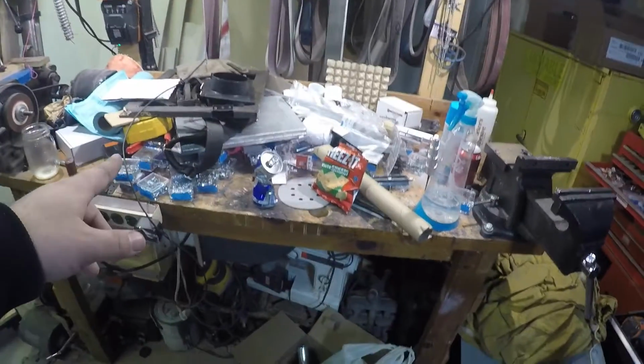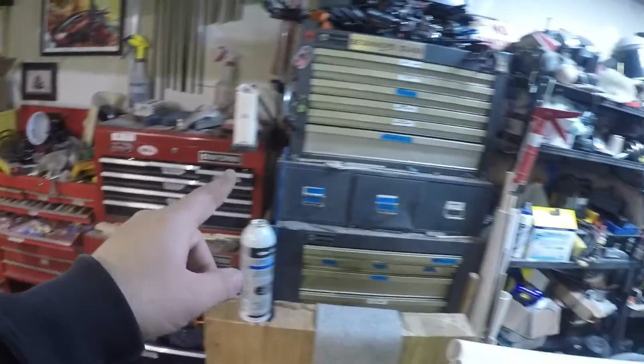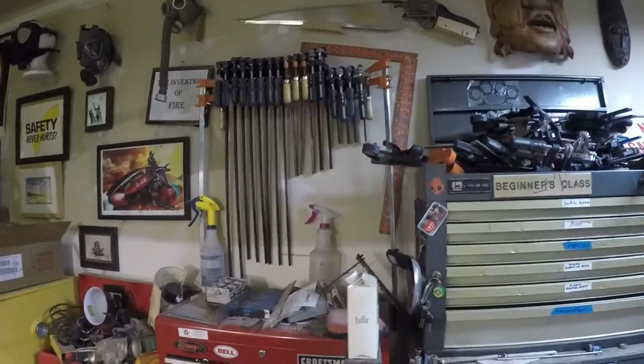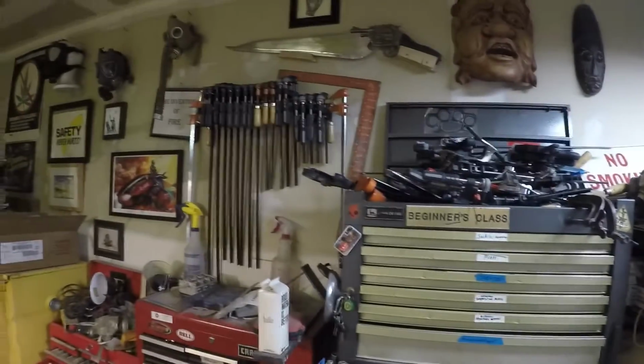Just tripped on this extension cord. Obviously that's not how that's supposed to be. Oh well. There's my welder down there, my little MIG welder. Got tool chests. That's my clamp rack that I built, and basically the very next day it couldn't hold all my clamps. I bought like one more clamp. So they're all sitting up here. I'm gonna do something for that too soon.